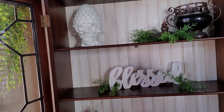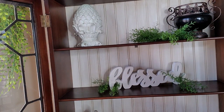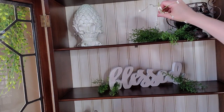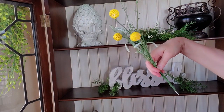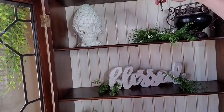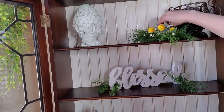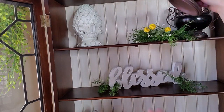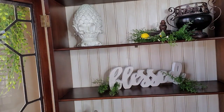So I'm thinking what I want to do is a little bit of the pip berries and some of these flowers like I did over on my other table. And we'll just set that lid back on here. All right, so that's all I'm doing to the top shelf.